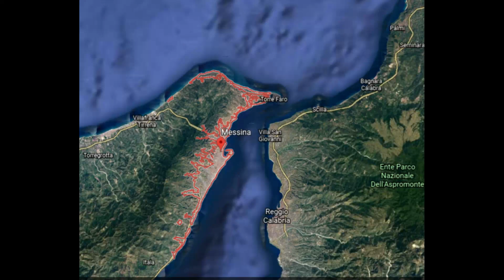Back across the strait to take a look at Messina proper, with a population of over 230,000, and the metropolitan area of Messina, which includes Punta del Faro, is around 650,000, making it the third largest city in Sicily and the 13th largest in Italy.